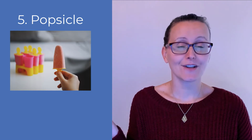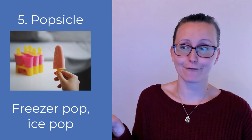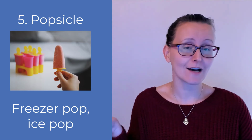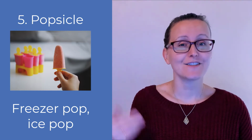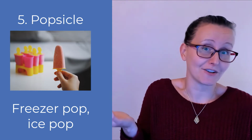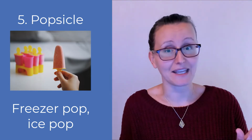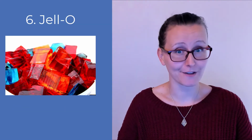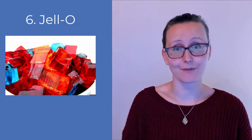A popsicle. I suppose you could say a freezer pop or an ice pop, but popsicle comes from a specific company. In general in the USA, Americans are just going to call this a popsicle, regardless of what company it's coming from. Our sixth one is not very popular in France, but it's very popular in the USA.